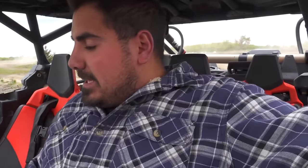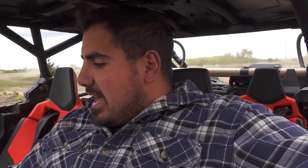This thing. So when I first started, I had it in Sport, and it handles everything really, really well. I think that's because the car is so long, there's still a decent amount of body roll, which I was sort of surprised by. And these tires might be a little soft, but the way it handles is really, really good.